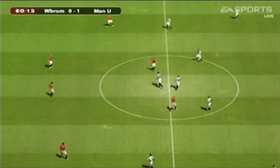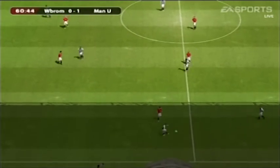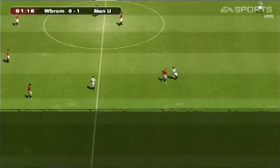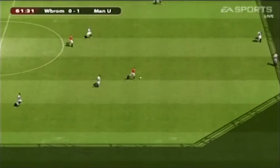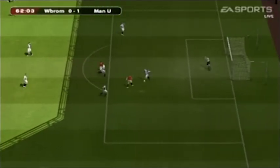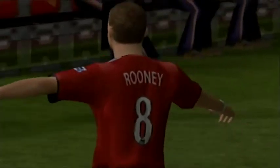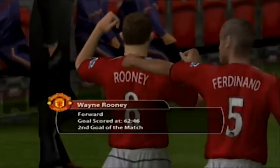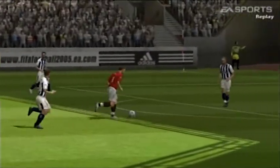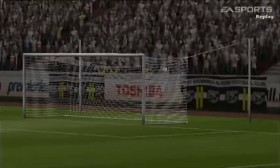Well, he hopes that's the first of many. 1-0. Well, it seems to me they're changing to a more attacking formation now. Yes, he tackled well there. Made sure he was on his toes. And that's number two. He's already got two. His teammates have got to get him the ball as often as they can. No chance for the goalie.